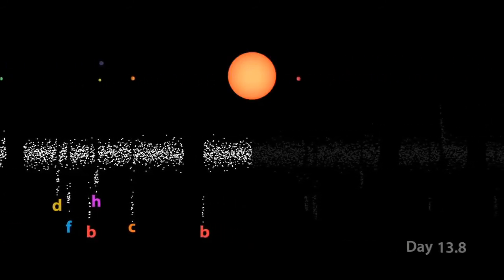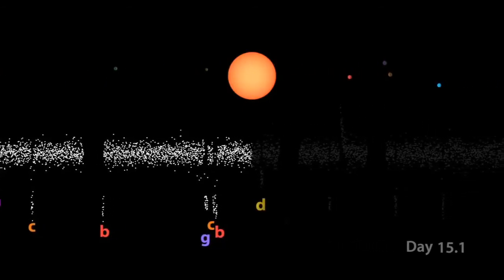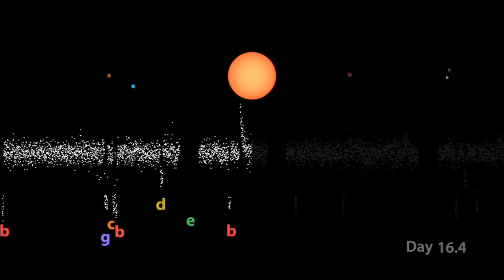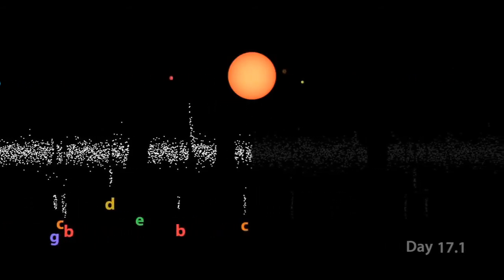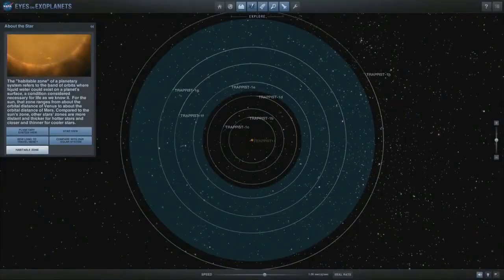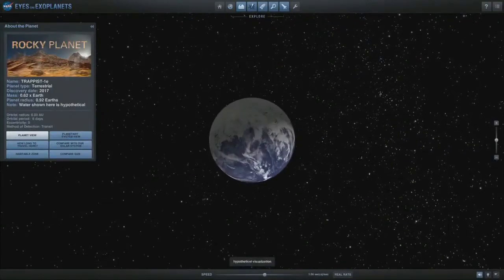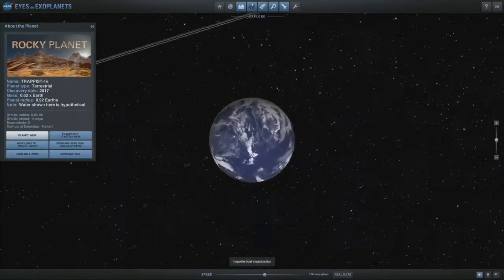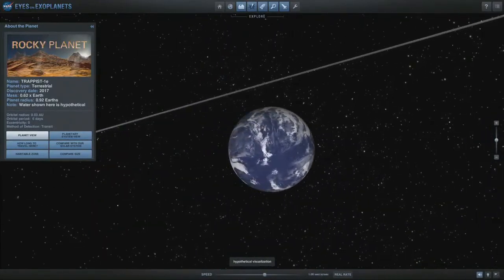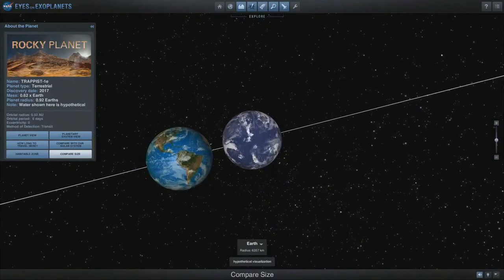Now, the TRAPPIST-1 system and its planets are in an interesting configuration. The planets are all very close together, and their orbits are spaced such that they gravitationally interact with each other. They tug and pull each other as they go flying around. The innermost planet in the habitable zone is TRAPPIST-1e. So in this illustration, you'll see an artist's rendition of TRAPPIST-1e, which is a really interesting planet for a number of reasons. It's very close in size to Earth, as you can see here.